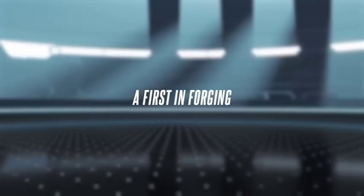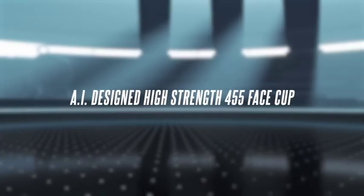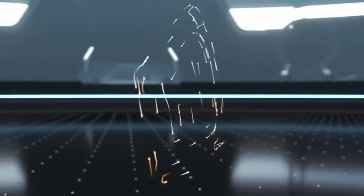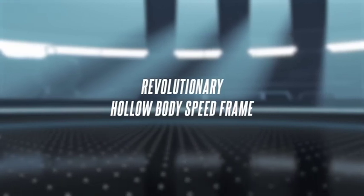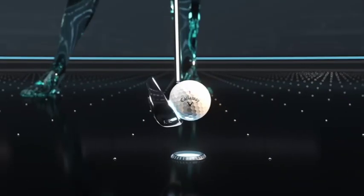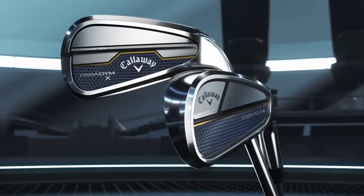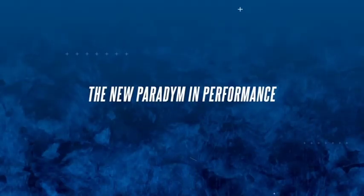Callaway's new Paradigm irons are a first in forging, and an AI-designed, high-strength 455 face cup with a revolutionary hollow body speed frame. Introducing our most powerful forged iron. It doesn't sacrifice distance or feel. In fact, it actively enhances both. The new Paradigm in performance from Callaway.